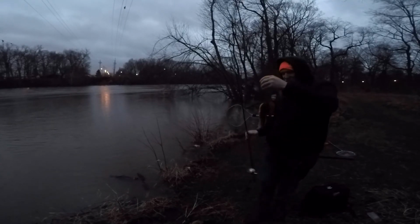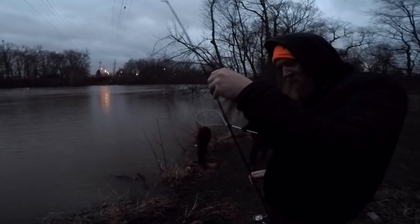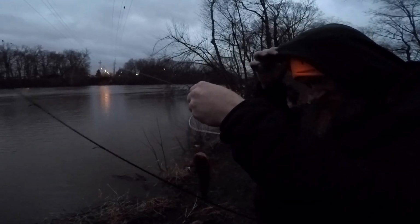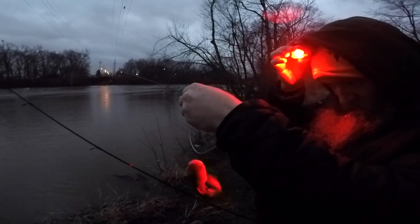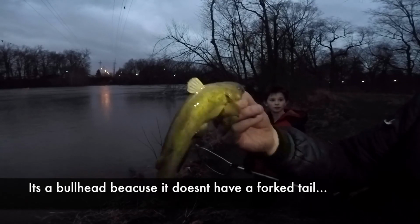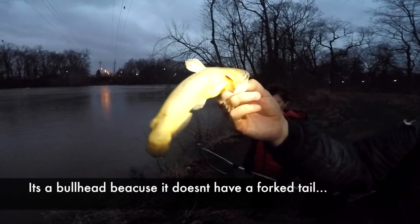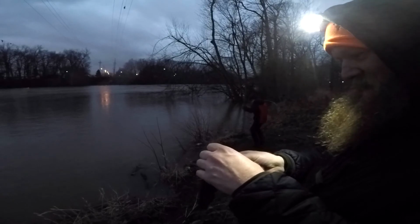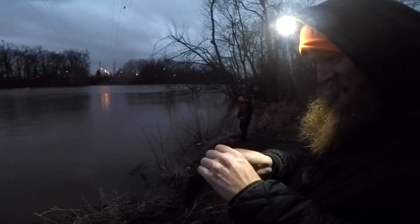Bullhead? Yeah, it's a different kind of catfish. A bullhead? I think so. Well, he looks scary. I can't tell. Maybe that's a channel cat. I thought maybe it looked like a bullhead at first, but I think it's just a little channel cat. Ow! Ow! It's biting me.